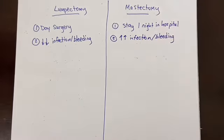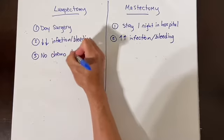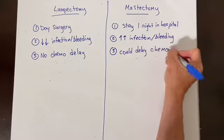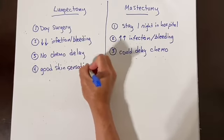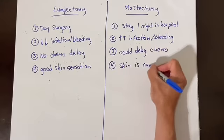If you need chemotherapy after surgery, problems with wound healing can delay chemotherapy, which could be bad for your cancer treatment. Lumpectomy preserves the sensation of the breast, the skin, and the nipple. After a mastectomy, though, the remaining breast skin is numb, and that is permanent. This can be an issue for some women.